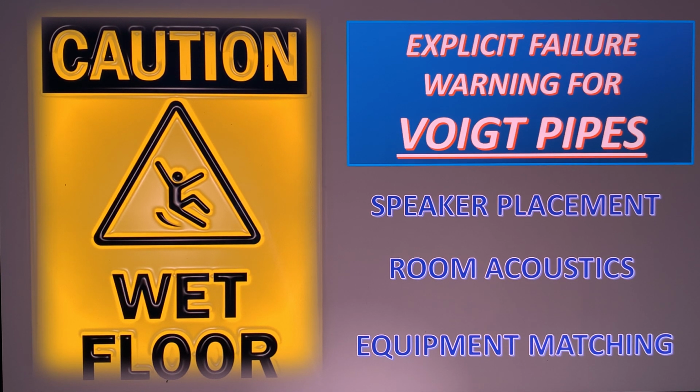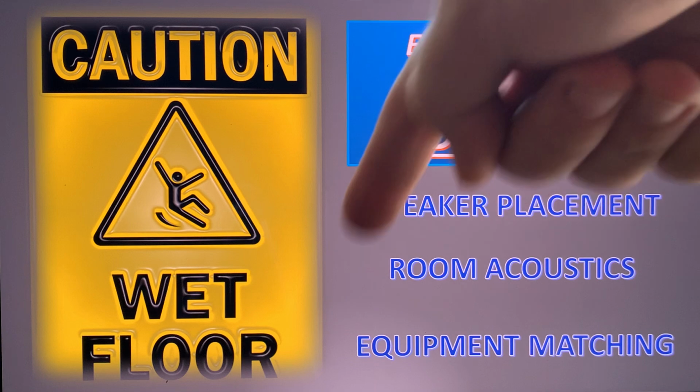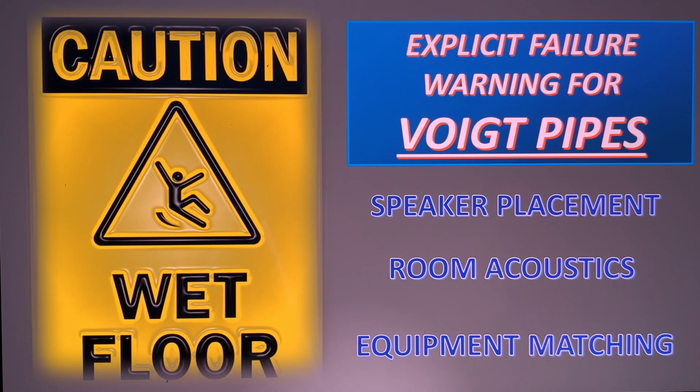Because when you look at void pipes, people report either fantastic results, that this is one of the best loudspeakers I ever had, I don't want anything more, this is my last loudspeaker. And others will say that it was meh, it was like a weak try, thanks but no. And now I'm going to list those circumstances that make the difference between these two scenarios.